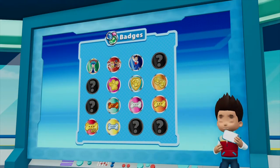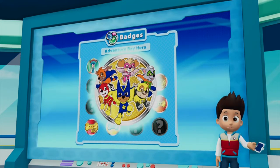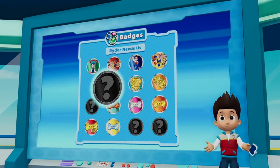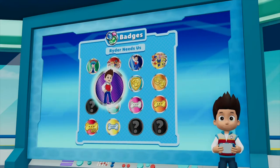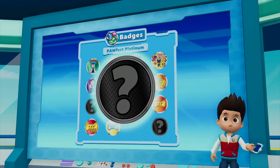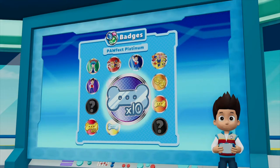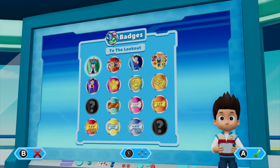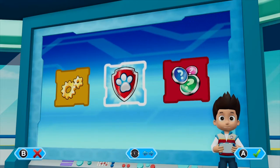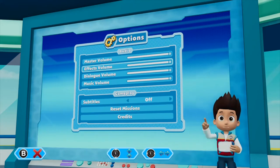Here are the badges that you've earned. You earned this badge by completing all the rescue missions. You earned this badge by saving the day with the pups of the PAW Patrol. You unlocked this badge by earning a platinum pup treat on 10 different rescue missions. Let's choose a mission.